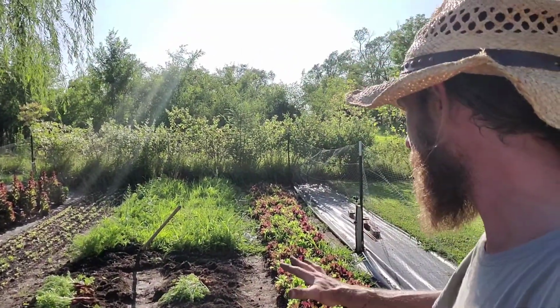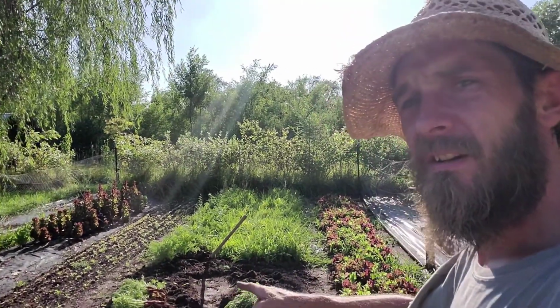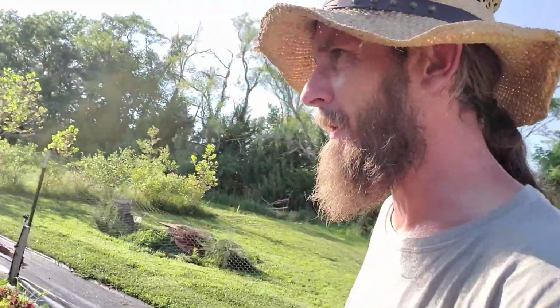I think I'm going to put lettuce here and maybe some plug lettuce here. I'm not exactly sure yet. I've got something in the greenhouse, and we're going to do something with it, but right now, I'm just going to show you how we're harvesting these carrots out because it's what I'm doing. So here we go.